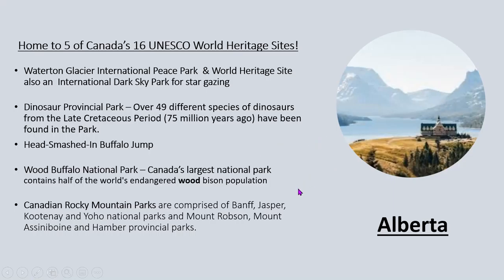The Wood Buffalo National Park, Canada's largest national park, contains half of the world's endangered wood bison population. And then we have the Canadian Rocky Mountain Parks. They include Banff, Jasper, Kootenay, and Yoho National Parks, and Mount Robson, Mount Assiniboine, and Hamber Provincial Parks. That is a huge combination.